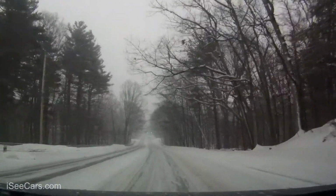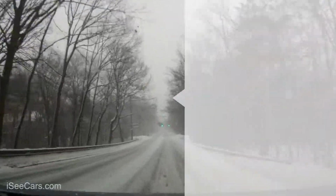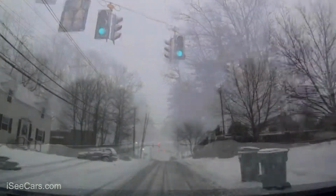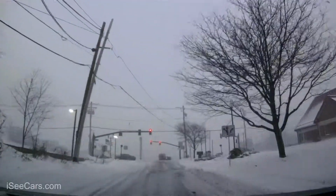When roads might be slippery or icy, the most important thing to do is maintain control over your vehicle. So, accelerate slowly. Accelerating quickly can cause your tires to spin and make you lose traction, especially on a hill. If possible, try gaining some momentum before going up a hill to avoid having to accelerate hard.